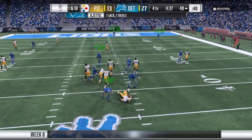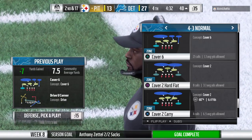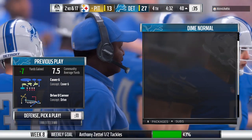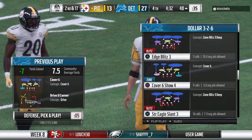And no escaping this time as he'll go down. They got him for a sack. And plays like that really hurt play calling. They had a really nice gain on the previous play, but gave about half the yardage back on the sack. Excellent pressure up front. Nowhere to go with the football. Down he goes.